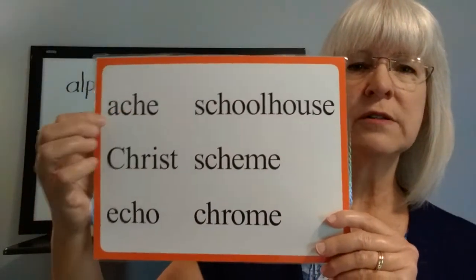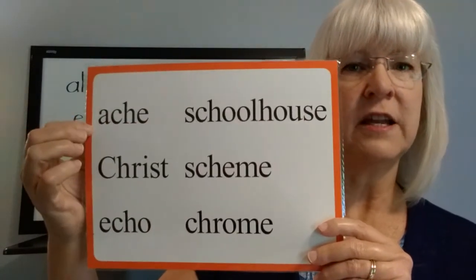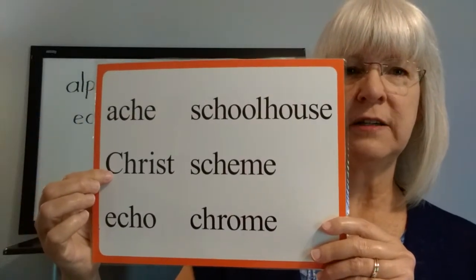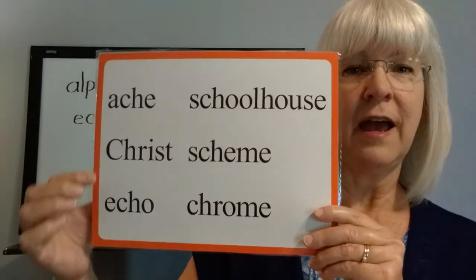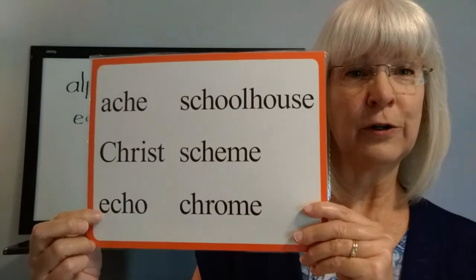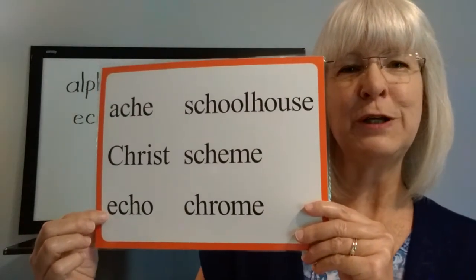Two vowels. When there are two vowels in a word, what? First one says its long sound, second one is silent. What is this? Ache. Now this one is an exception. It only has one vowel, but it's long. Christ. Echo. Did you get to learn about the echo? Did you watch that little science video about the echo last week? That was pretty cool.